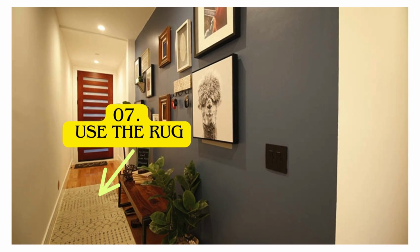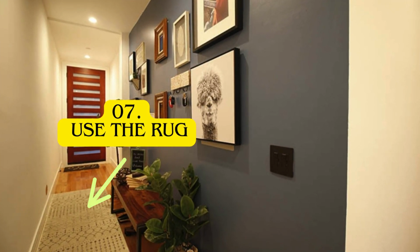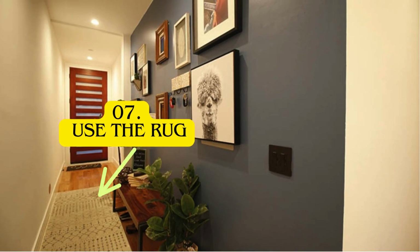Placing rugs and carpets at the entryway makes sure that mud doesn't enter the house. Rugs also give the illusion of making your entryway appear as a separate area altogether.